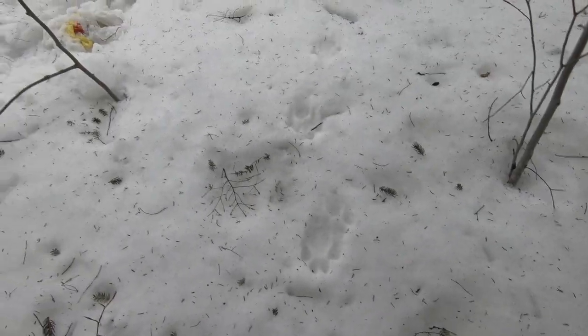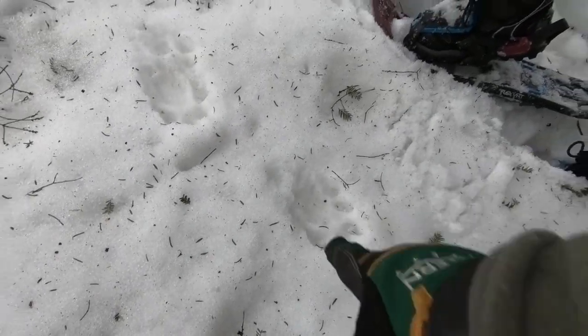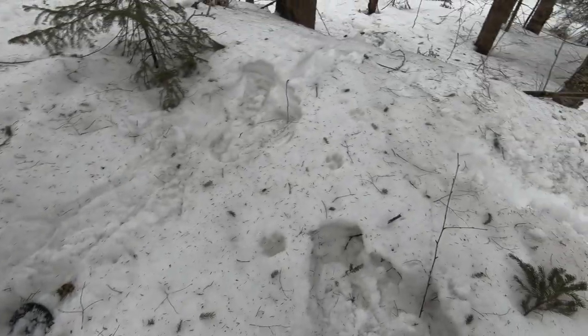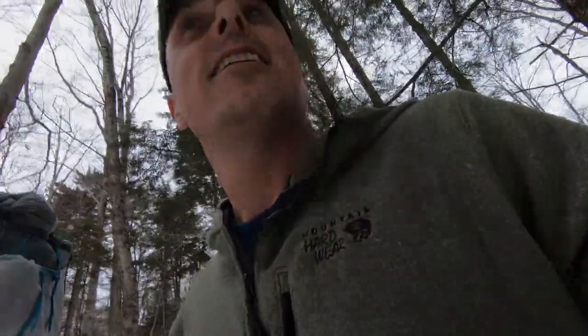Maybe. That's like a dog print to me. I mean, looking at how it's bigger there. Yeah, it's bigger here, and then I think there's been a little bit of melting since it's here, so it's not like it was today. Yeah, but look at that. Yeah, I know. It's pretty fresh. Well, we haven't seen any until now.